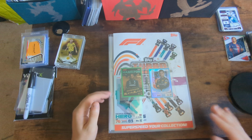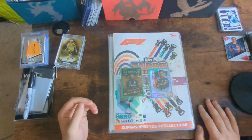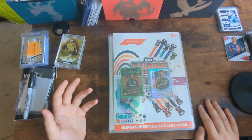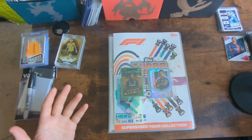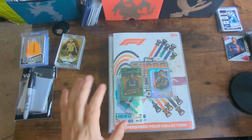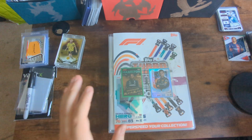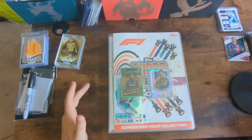Especially as they're not doing F1 flagship anymore, but over in Match Attax you have packs that are like £3 or £3.50 a pack. I think they're £3 a pack this year, and you can get boxes of the flagship product for not much more than that. So I think their pricing is definitely something to watch out for, but Match Attax are leading the way with the design at the minute for these lower tier sets, and I hope Turbo Attax can push that way as well for next season, because they look great.